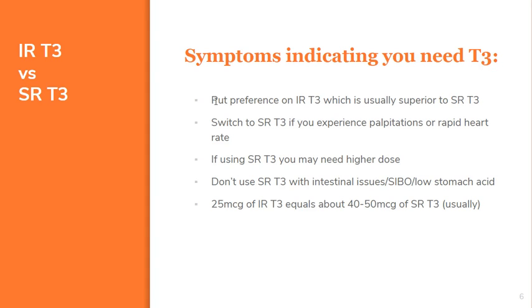So if you're on 25 micrograms of immediate release T3, you're probably going to need somewhere between 40 to 50 micrograms of sustained release T3 to kind of break even, because you need to consider that most of that's not going to be absorbed, and even less of that's going to be absorbed if you have any of these bowel issues.